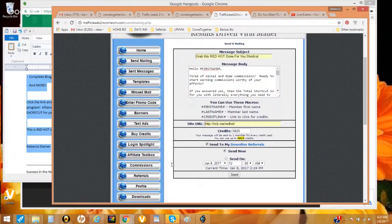Now, I could feasibly take this 625 out, put it at 0, and then the only people that will get this message are my downline referrals. Now, why would that be important? Well, maybe you just want to send a message strictly to your downline. Maybe you've got a special running that you're not ready to share with the world, but you want to share it with your referrals. Let them get in on a deal. That would be a reason to use that.